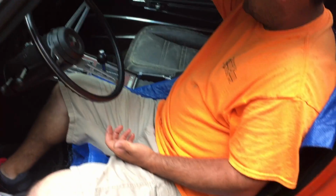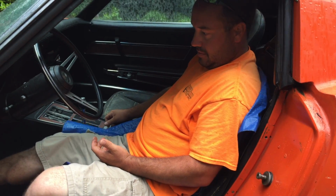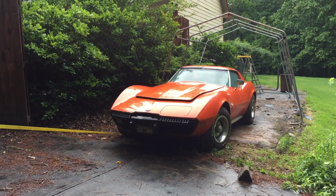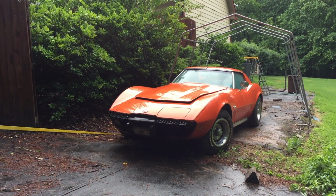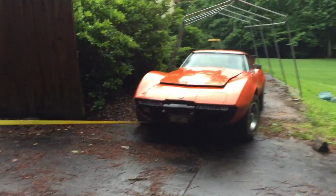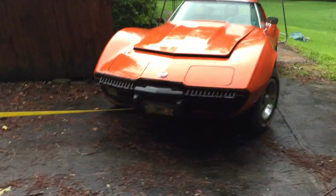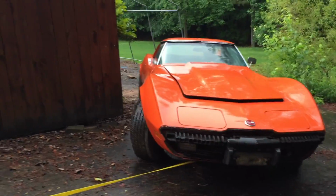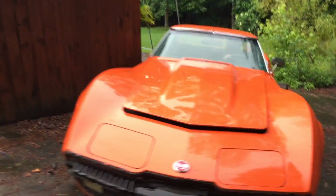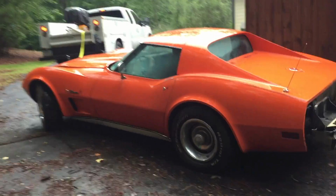So what's the over under the brakes being frozen? Oh. Pedal move? I can hear the booster working. Will it roll? Keep going. Keep going, you got it. You're clear. Wow. Stingray out of hibernation. Look at that.